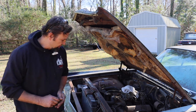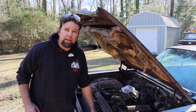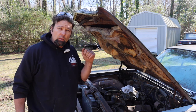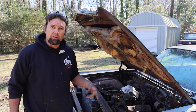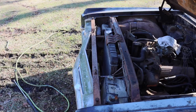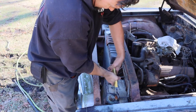The first thing I'm going to do here, though, is yank this old battery out, and then I'll go ahead and put a fresh battery in. Get my starter relay little button so you could start it and at least see if this thing turns over, because I'm hoping for the best but expecting the worst. Alright, let's get this battery out. I'll just cut it off.